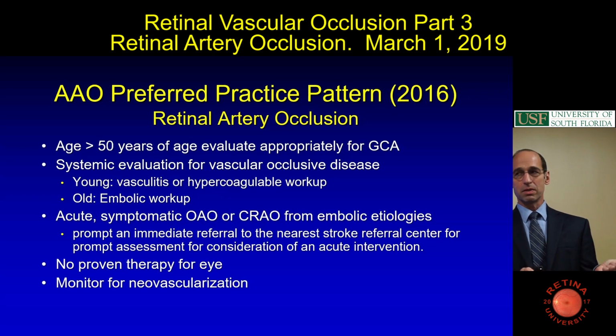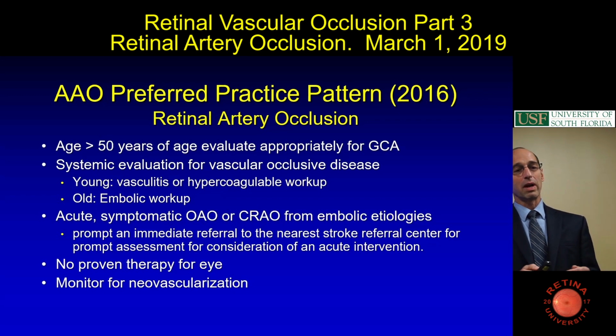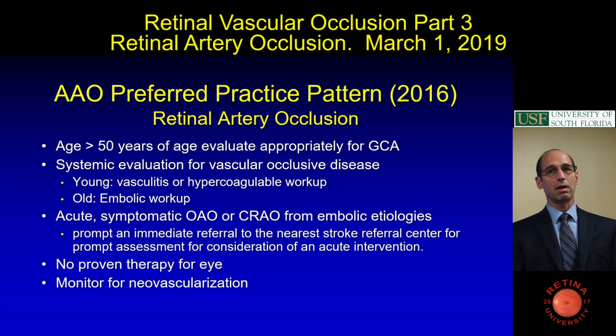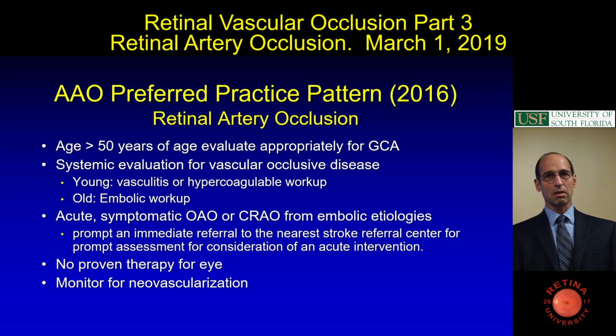So with age over 50, you're supposed to check them for GCA and vascular occlusive disease. If you're young, you get a hypercoagulable workup. If they're old, you get an embolic workup. And then in an acute ophthalmic artery occlusion or CRAO, you're supposed to do prompt and immediate referral to stroke centers. There's no proven eye therapy, and you monitor for neovascularization. So those are the 5 things. If you're going to remember anything about artery occlusions, that's what you need to know.